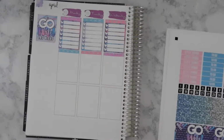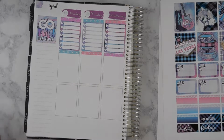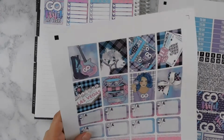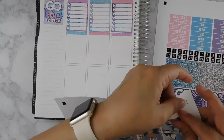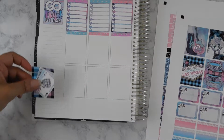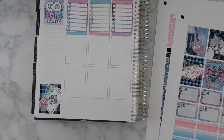Okay, I think I got an idea. I think I can still use all of them if I put another one down here. So let's see, which one do I want to put down there? Oh my god, I'm the worst decision maker ever in the world. I'll do this one. And pulling stickers off a full sheet is actually really odd. Okay, look, that's how we're doing this.